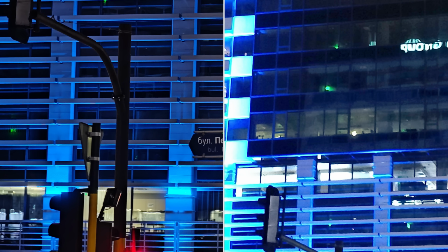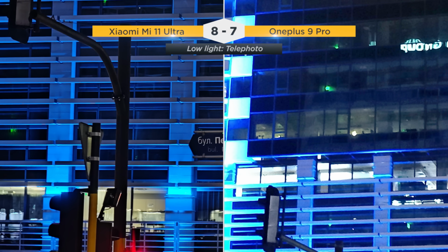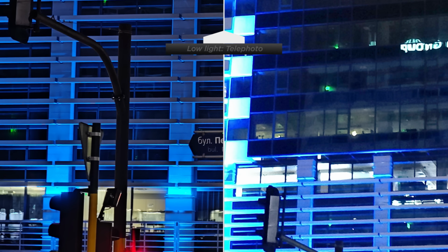With the telephoto lenses, we replicate the same result as in daylight. Just the difference now is even greater and in favor of Mi 11 Ultra. I've done multiple low-light photos with this lens, and it never disappointed.